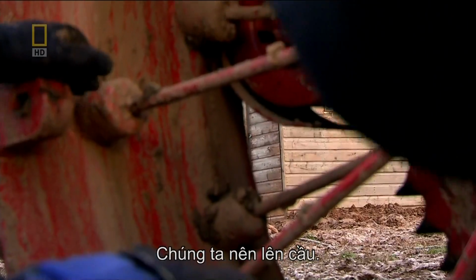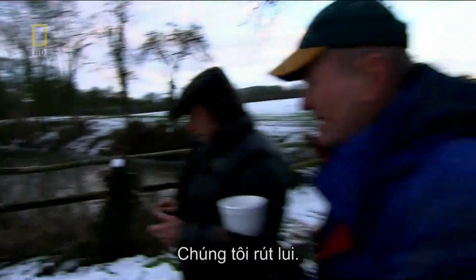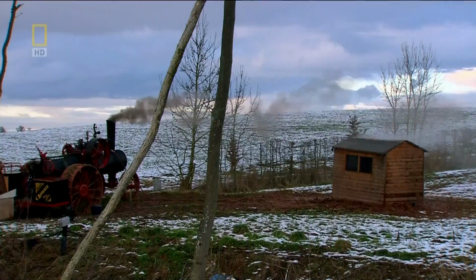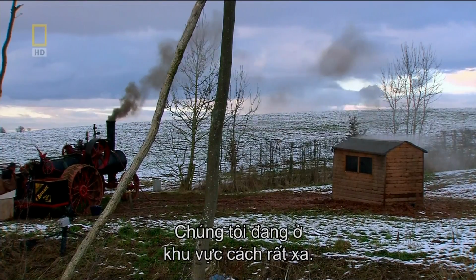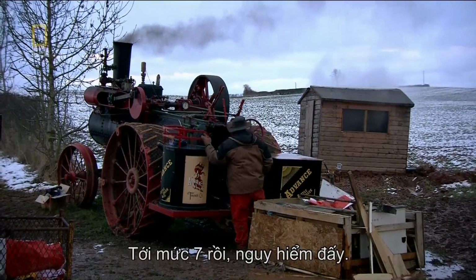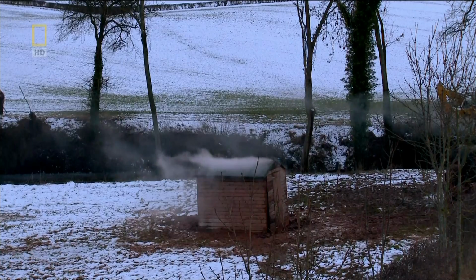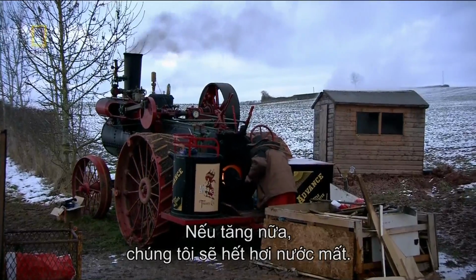I think we should be at the bridge. We retreated. 6.5. And now we really are into unknown territory. Coming up to 7. Properly dangerous now. Any more, and we'll be close to running out of steam.